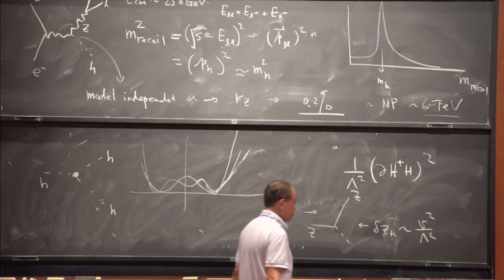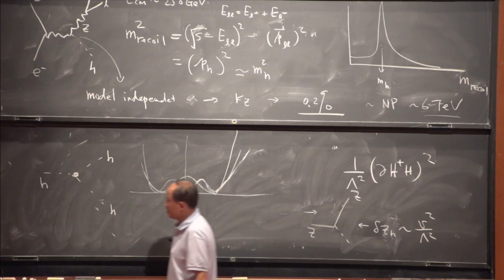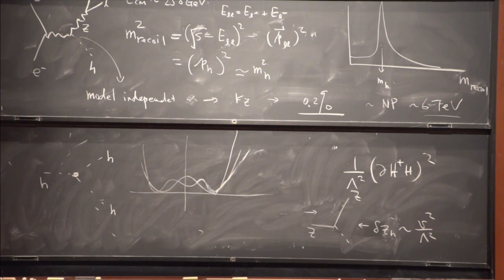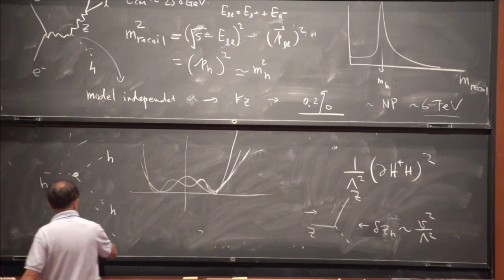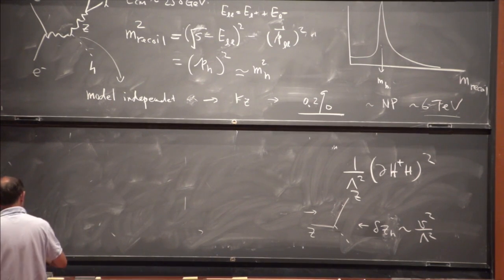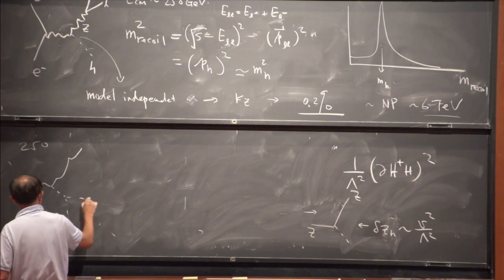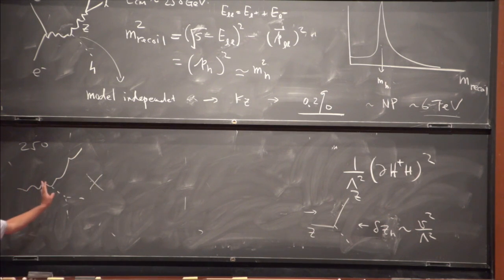So even at the lepton colliders, I haven't talked about the lepton collider measuring triple Higgs coupling yet, but you already see that at 250 it is very difficult. So at 250, this is impossible. Okay? This may give you a way to measure triple Higgs. This is only possible, for example, at 500 with the ILC. You can do this.